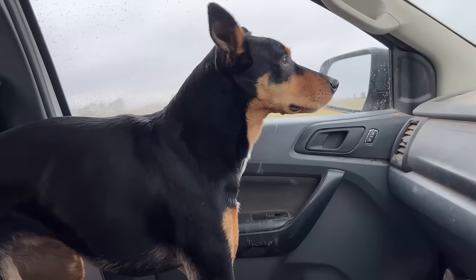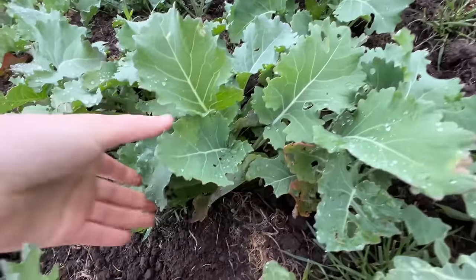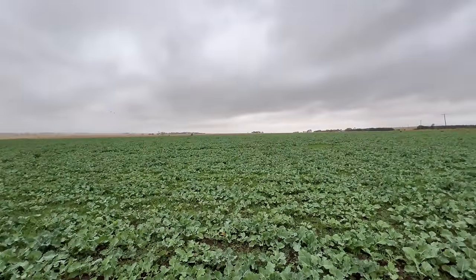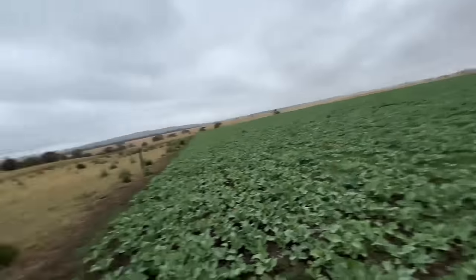What are you? I'm just out in the rape paddock here. I've just fed these lambs. We're done now. But I wanted to show you this. So this is the rape now. This is what it's looking like. It's quite good. It's quite thick in this patch here. You can see where it goes up. Sorry about the wind. Mother Nature's not playing games today.